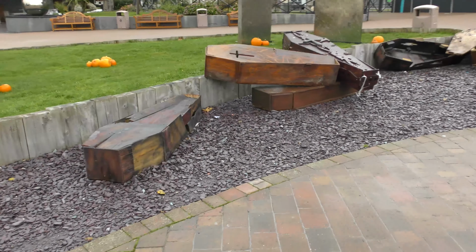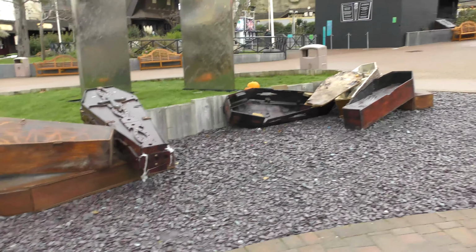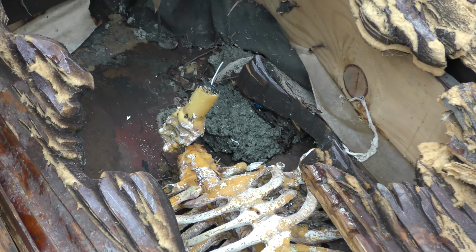Various different coffins and pumpkins are laid around the park. Oh, that's a spooky atmosphere. Spooky. Yeah. There's also a candle as a head there, which is just weird. This guy looks like he's lost his head.